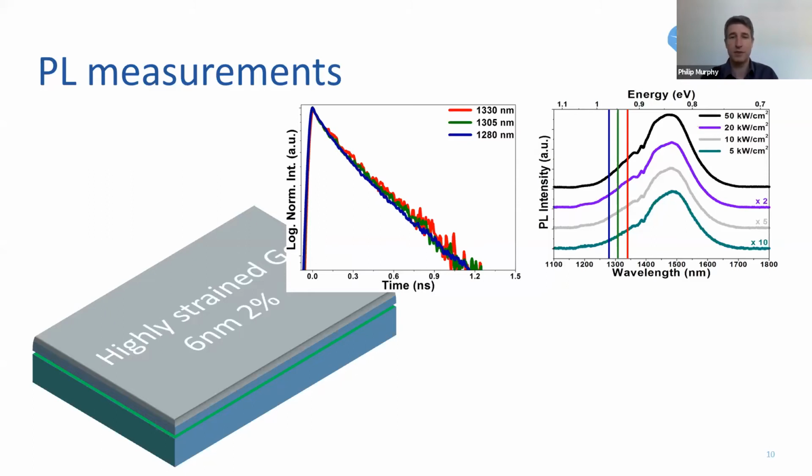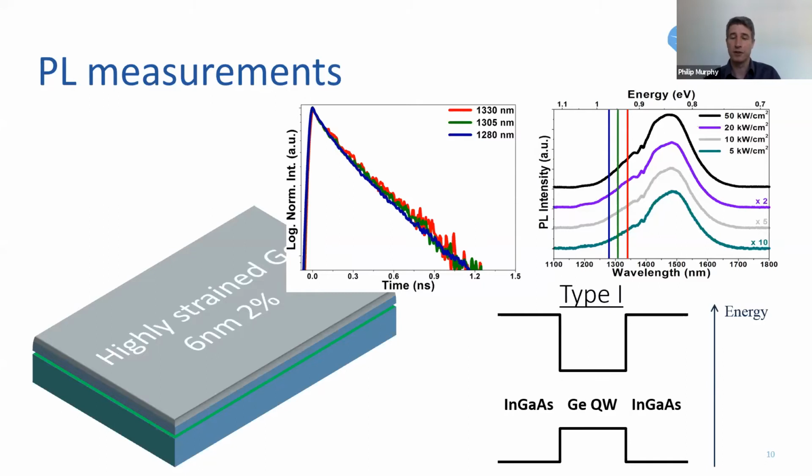So this is consistent with a type 1 photoluminescence, in which, if you have here the conduction and valence band structure of this sample, with the quantum well in the middle, you excite the electrons and holes, usually in the indium gallium arsenide, then they relax in energy and fall into the quantum well. And finally, they find each other easily in there, and they emit the light, which is the spectrum that we see up there.